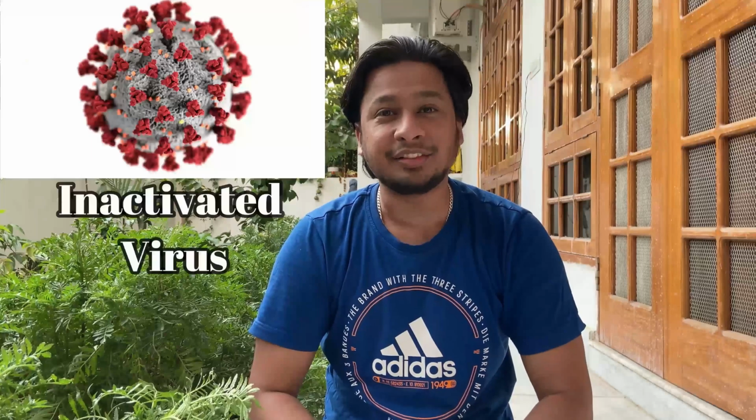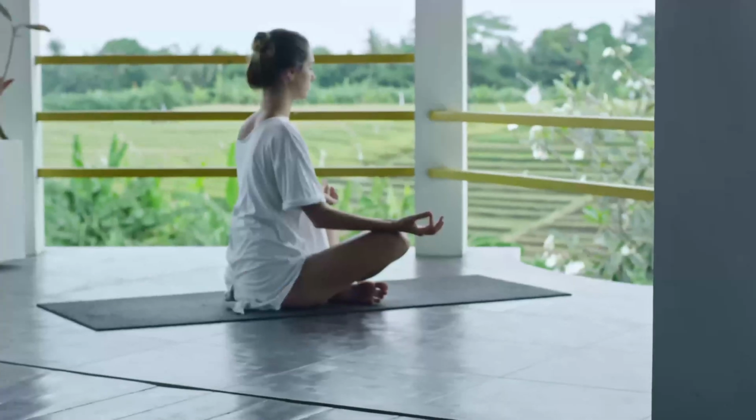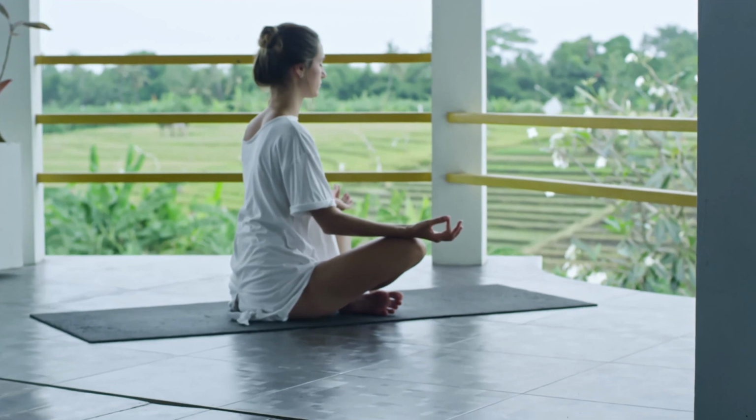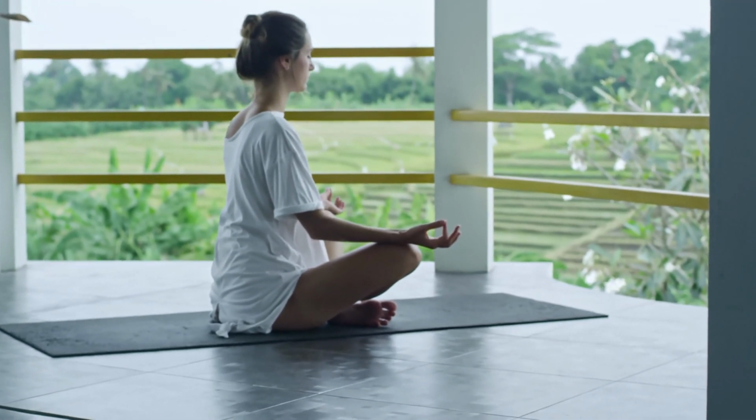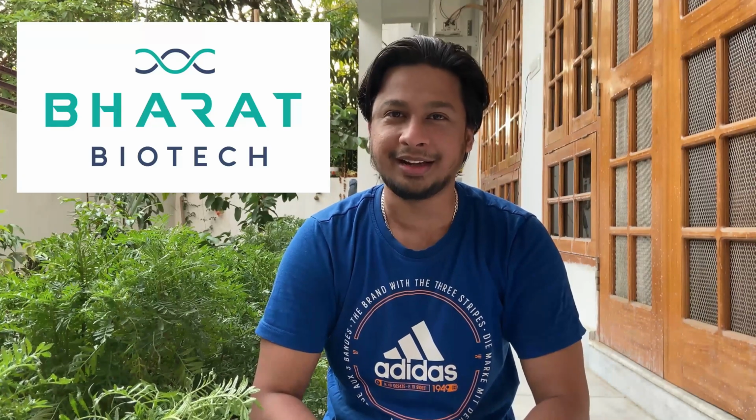COVAXIN is an inactivated coronavirus vaccine, made of dead cells of the COVID virus that are injected into the body. Once they go inside the body, they help the body develop some kind of immunity that will help in fighting these dead viruses, and thus you develop some kind of immunity to the original virus. It is made by Bharat Biotech and it is completely safe and made in India.